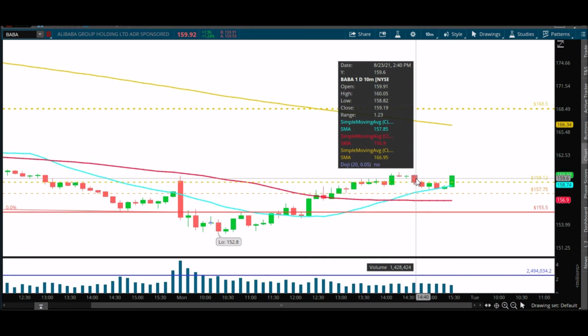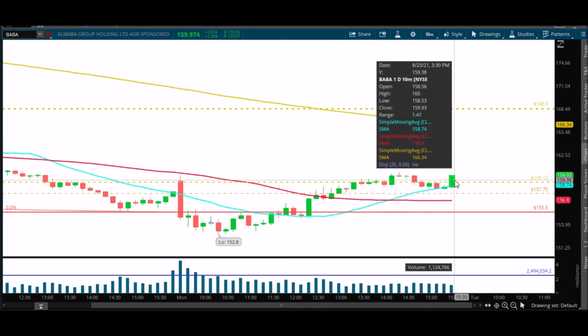The high here, 160.05. We hit 160, just 5 cents away. This is very bullish right now. No sign of a pullback just yet. We'll keep it here. Here we go. Look at that. Above 160.